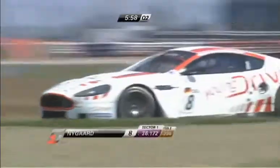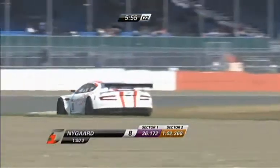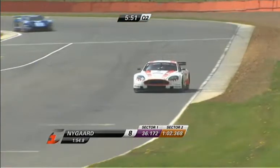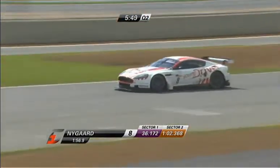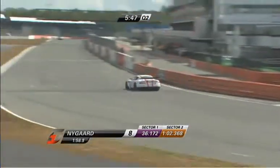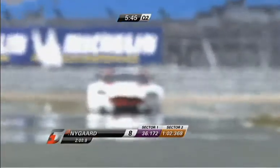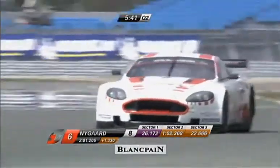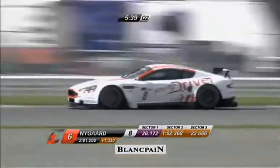But also on a fast lap now is Christopher Nygaard, the Dane. He's already been out this morning in the GT3 race, and he is on a quick lap right now in car number 8, the Aston Martin. Yeah, we have the number 1 car as well. He's doing a quick one. Bertolini, Andrea, doing the fastest first sector.